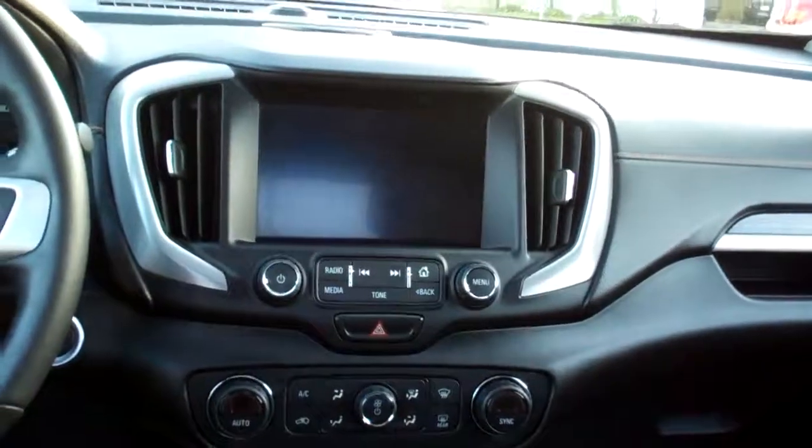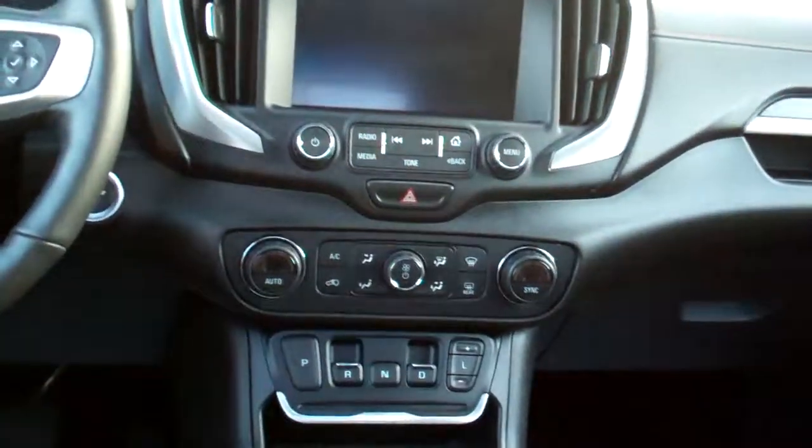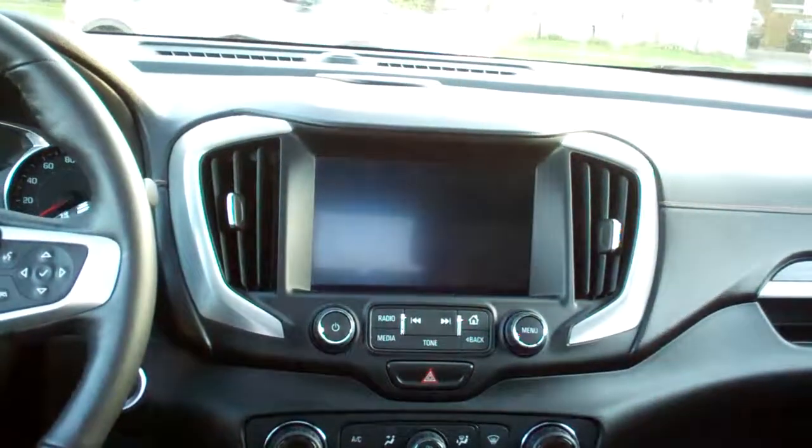Let's check out the nice black leather, nice and clean. Good room back here. Got a nice sleek dash line, AM, FM, Bose sound system, backup camera with navigation. Also smartphone integration too.